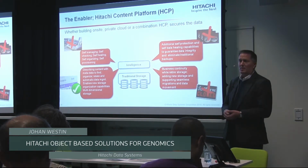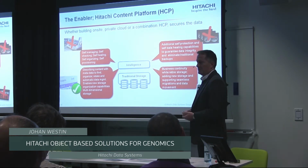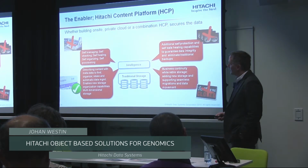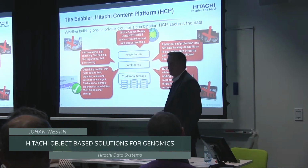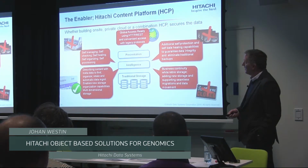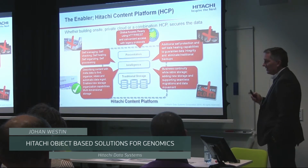We can also set who has the right to search different metadata sets, so we can combine joint efforts and results in the same data sets, being able to manage different metadata repositories. And you can present the data and information with global access using HTTP and REST protocols directly to the storage, or through REST APIs, integration with a lot of applications. This is our base and foundation for our genomics solution in storing and handling and managing the information and data. Hitachi Content Platform.